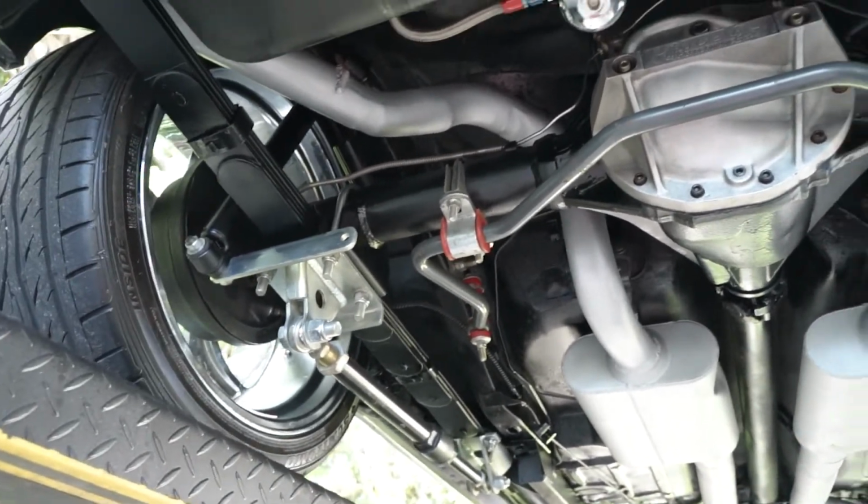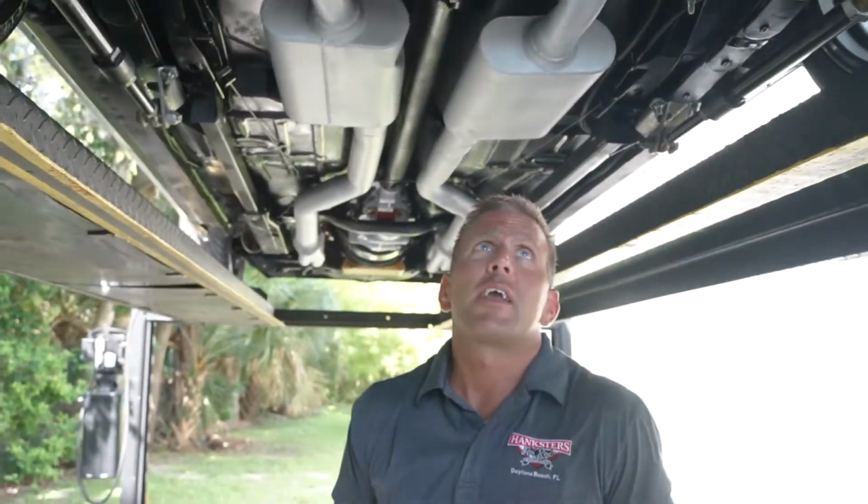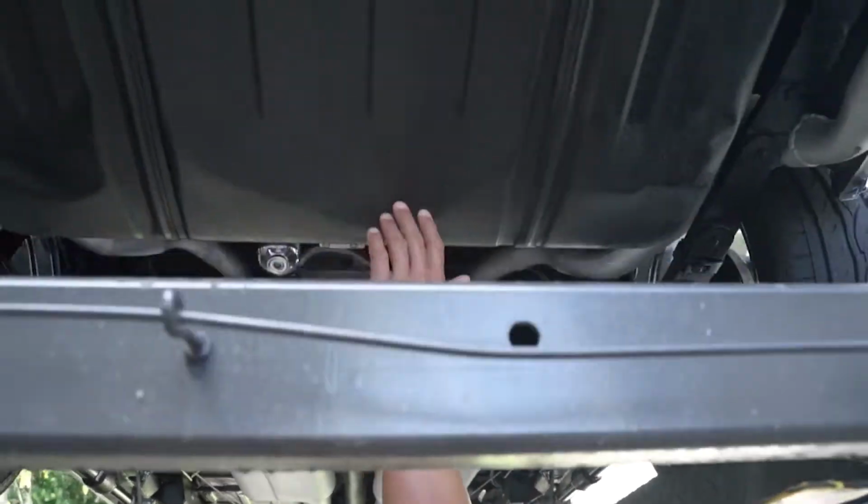No leaks coming out of the rear end at all. Gas tank looks to be in good shape. Got a little bit of a dent right there.